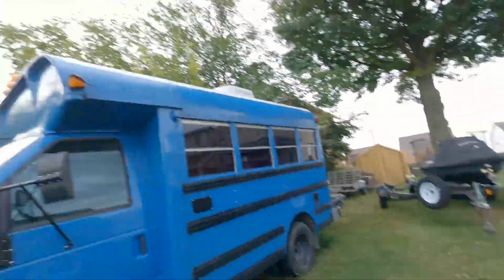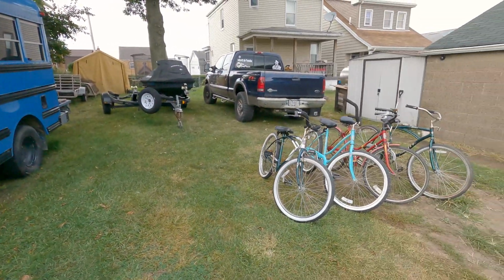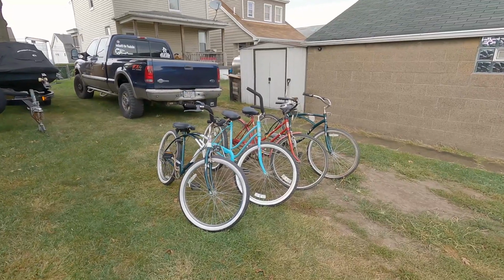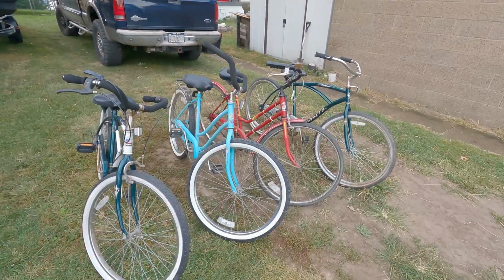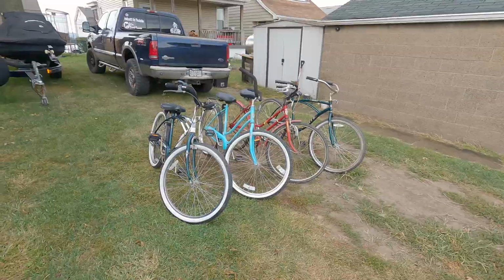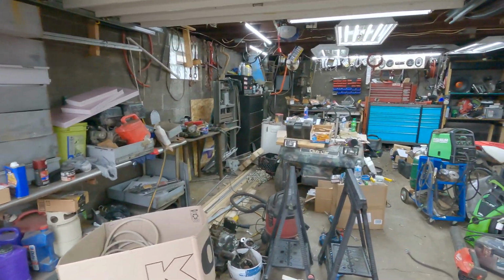So yeah, we're going camping at the end of September, I believe, with Creepy Crawler and Andy and their families and stuff. We're taking the bus, so we're gonna be cruising around the campground with the bikes. So I'm excited for that. We're gonna be doing a Crocs and Socks episode on cutting up the bikes and making custom bikes, so keep an eye out for that.